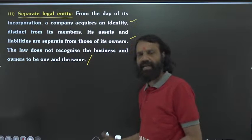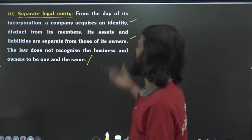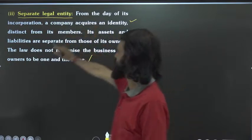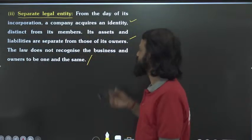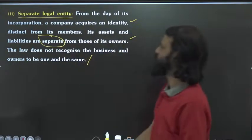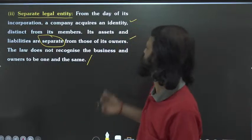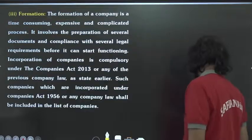Of course, owners can have their own liabilities and their own assets, but the company's assets and liabilities are separate from those of its owners. The company has its own liabilities. The company is also just like a natural person. So it acquires its own identity. That is what this paragraph says. Now we can move on to the next point.